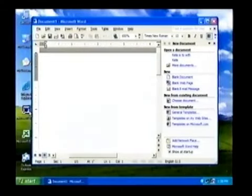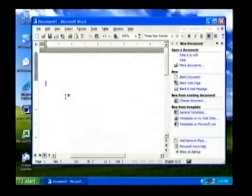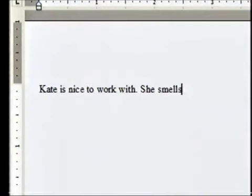Now we've started with a blank work area. To begin typing, all we have to do is move our mouse into the work area and click. There's the cursor. We'll just type a couple of sentences here. Kate is nice to work with. She smells like mints. Isn't that lovely?